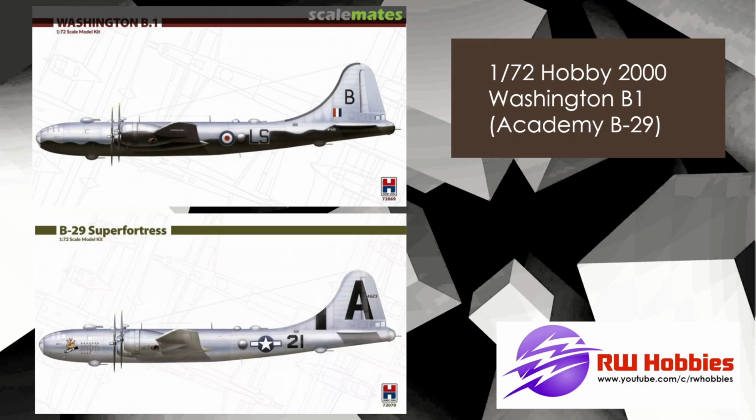But yeah, the black night camo at the bottom of the Washington version is definitely very unique and appealing to me. I didn't include it on this slide deck, but Hobby 2000 is also releasing a 72nd scale Catalina as well, which I think is the Academy kit. But go ahead, check out the Facebook page and website. I think if you go on eBay, you can actually order some of these right now from a vendor in Poland, I think.